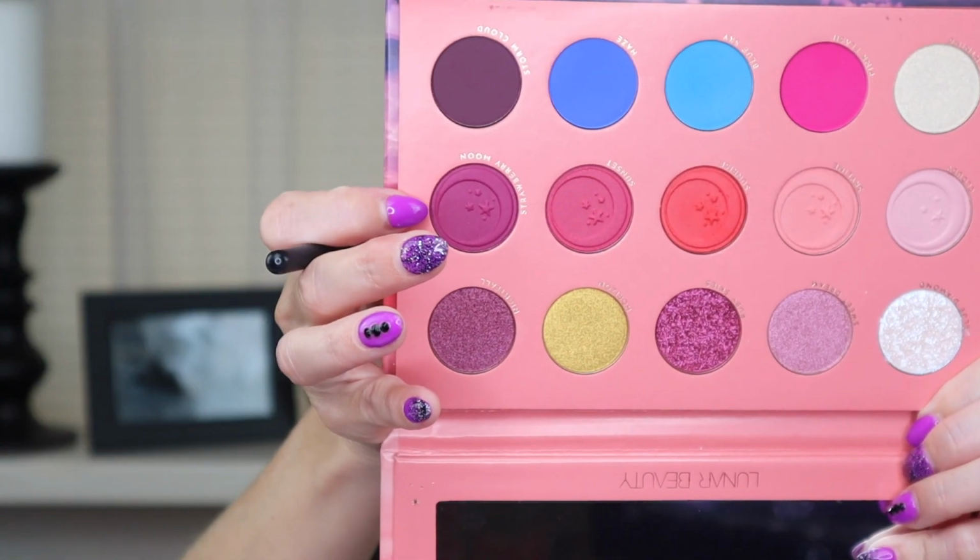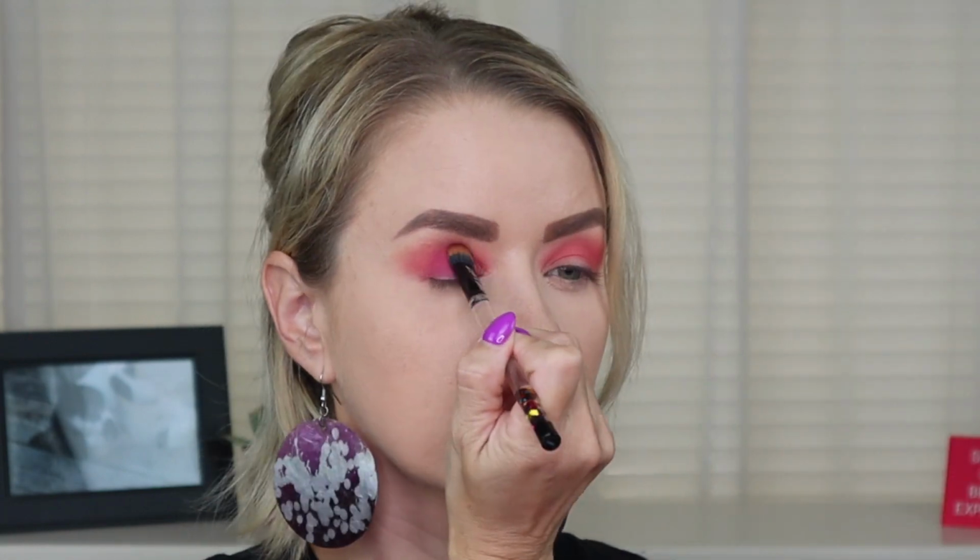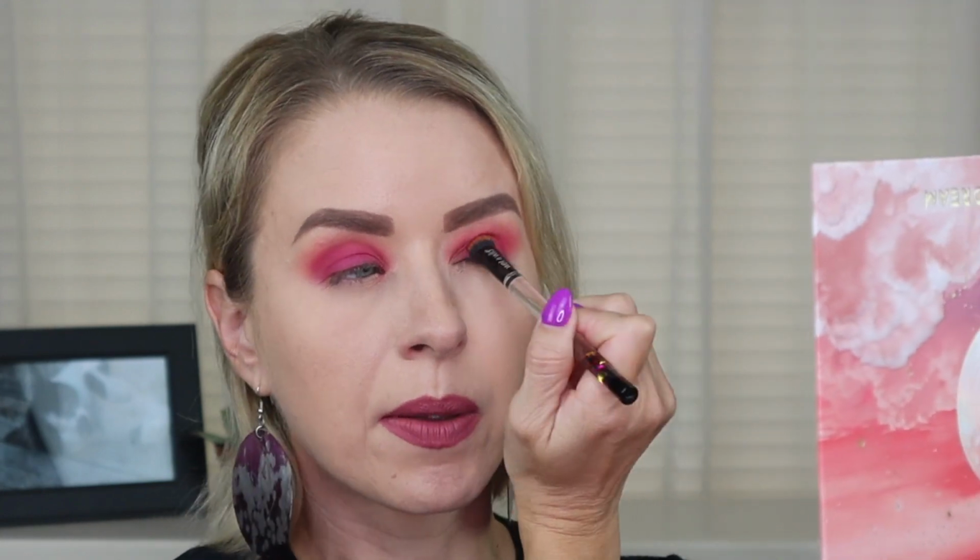The next thing that I want to do is I'm gonna try packing on one of the matte colors, and then I'm gonna go over it with a shimmer. So I'm gonna pack on Strawberry Moon right here, all over my lid. That packed on really nicely, no fallout, very nice. Wow, I'm very happy with the color, the pigmentation, the payoff that I've gotten so far.